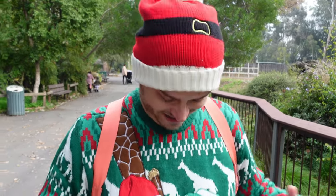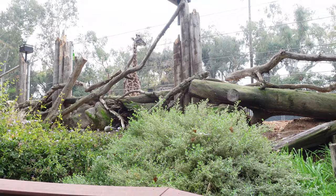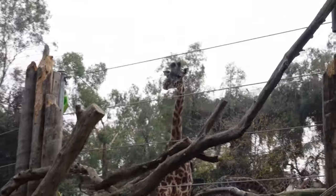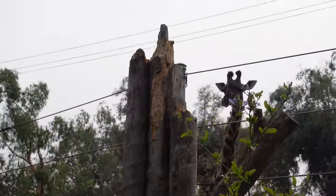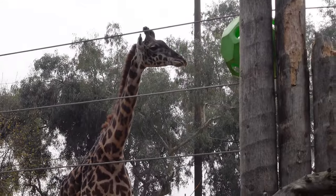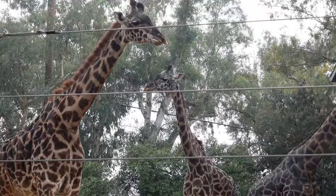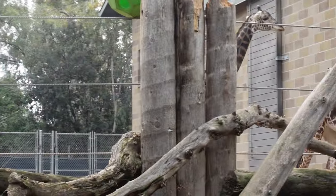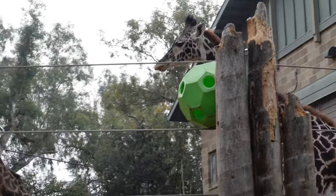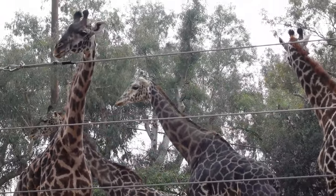And you know we had to find the giraffes. I got my giraffe sweater on and there's one right there. Look at him. Oh, we got a whole family over here. Look at you. The door, please. Oh my god, look at the new baby one! Oh my god. Oh, you're all looking at us. I love giraffes.